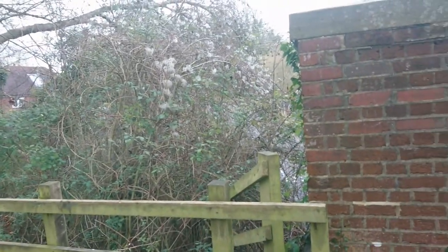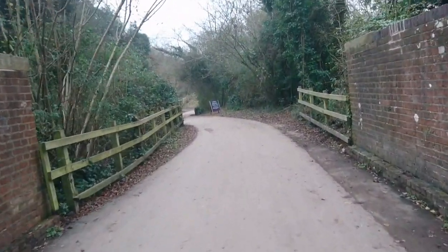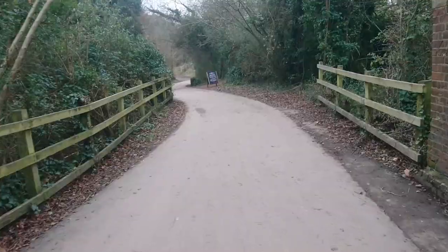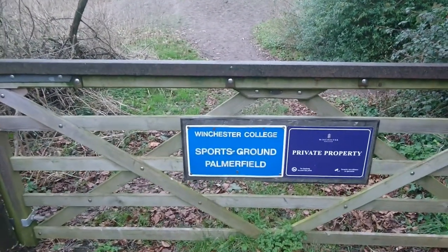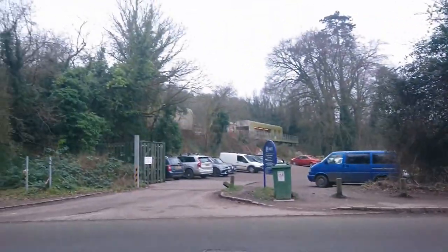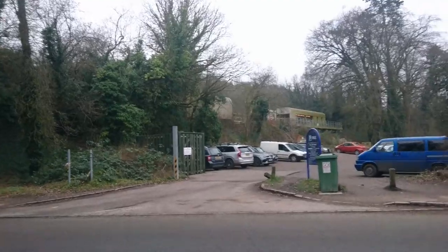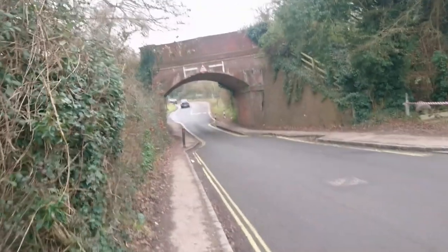Can't see particularly well through there, so we'll go down and take a closer look. Gosh, if I was doing this in the summer, it'd be even worse. As you can see, everything that happened in this area needs to be approved by the college. So there is the old railway infrastructure there.